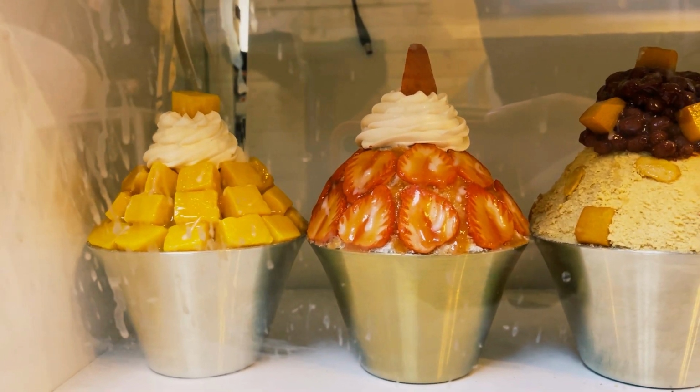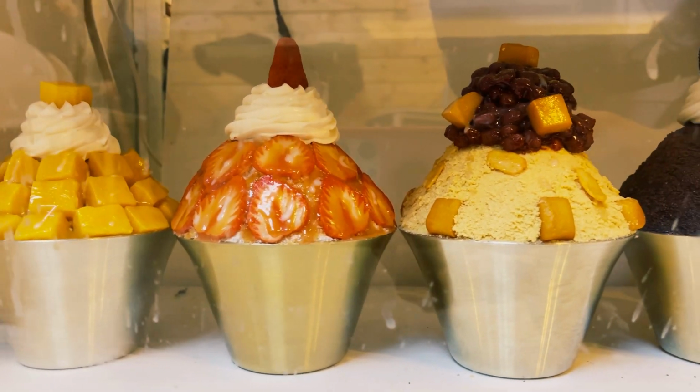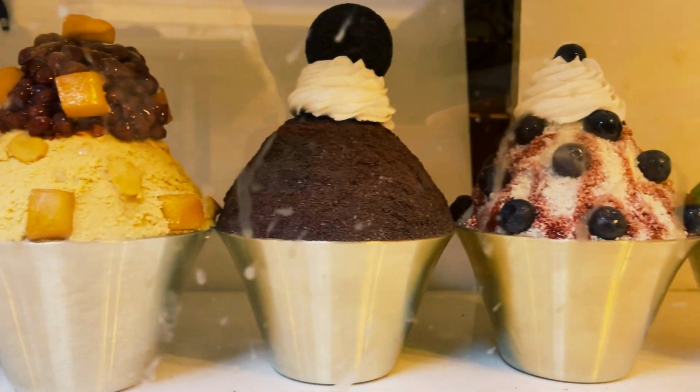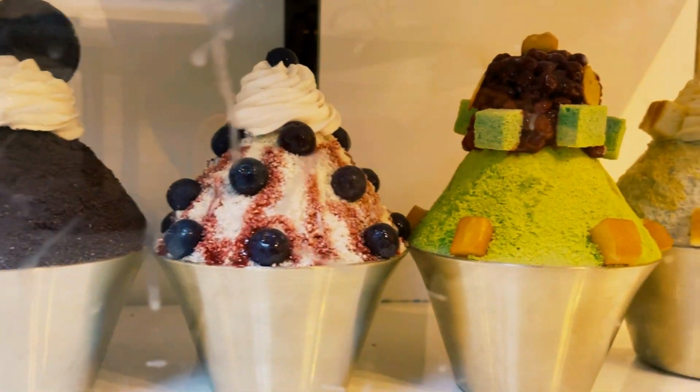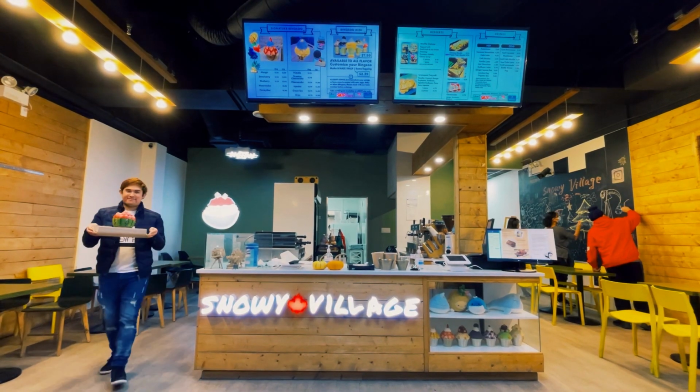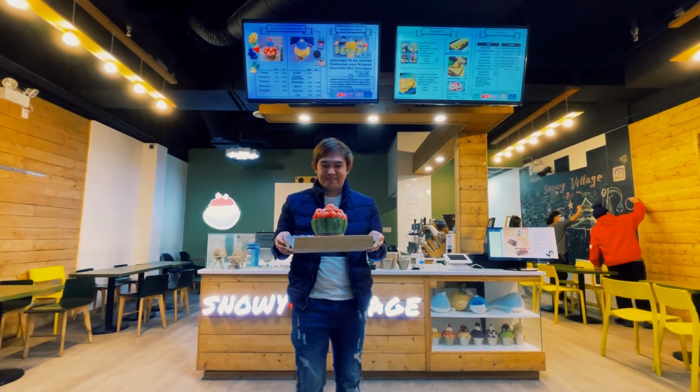The Snowy Village Dessert Cafe, part of a Korean dessert chain, specializes in bingsu, a shaved ice, and taiyaki, a Japanese-style, pancake-style pastry shaped like a fish that comes plain or filled with a variety of sweet surprises.